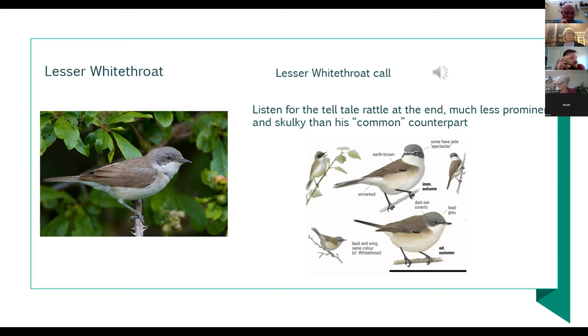If you're lucky, as I was a couple of weeks ago, I had two males fighting each other. They were literally about a yard, 2 yards in front of me, going at each other. They were chacking away, completely oblivious of me, and I had some fantastic views. But that's very, very rare. They tend to skulk a little bit and are more often heard than seen.